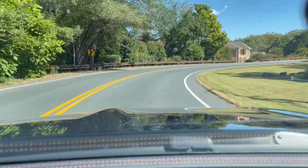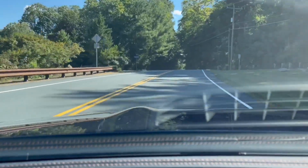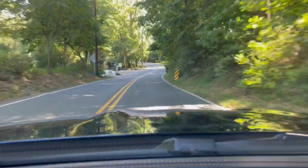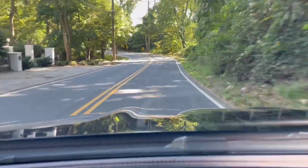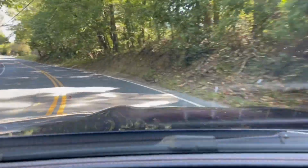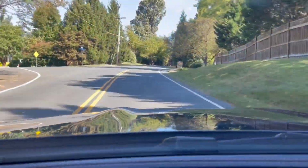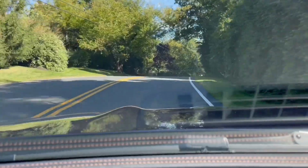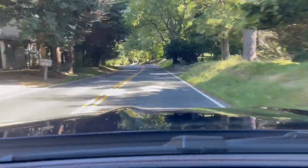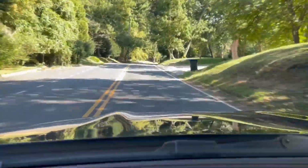All right, here we go with the E450 in Sports Plus down our favorite curvy road. Same thing with the brakes, you don't have a lot of feedback, but you know that they're strong. The transmission, on the other hand, is actually a great transmission. It knows exactly what gear to be in and knows how to stay in the gear. There's a little bit of feedback coming from the steering wheel, but not a lot.